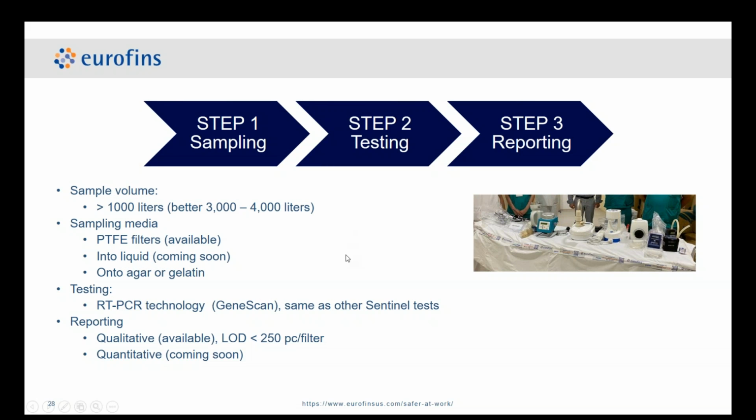How do we do the sampling? There are different devices, and for air testing, we currently offer an air test that uses PTFE filter sampling. That works fairly well. It's a low flow. That's the only disadvantage, that we have to set that up for longer times to get to at least 1,000 liters, better 3,000 to 4,000 liters. And then we can use the same technology that we use for our other Sentinel tests, and for the medical testing, the reverse transcriptase PCR, and then detect virus, and then make a reference to the air concentration.